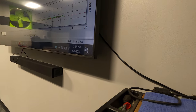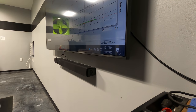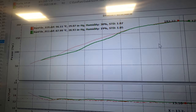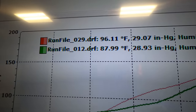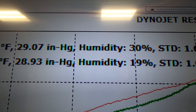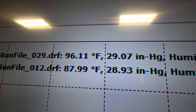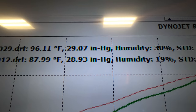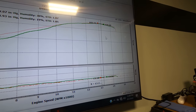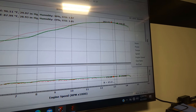I'm going to set my thing on the tripod here, and I'm going to do display run conditions. Since we didn't do this on the same day, it's not showing us all the gains that we truly got. So we went from an 87 degree day on the slip-on tune with 19% humidity to 96 degrees and 30% humidity. So not only did we gain horsepower, we also got worse conditions.